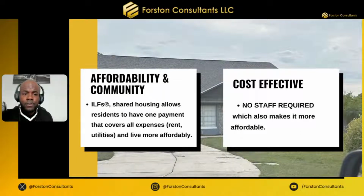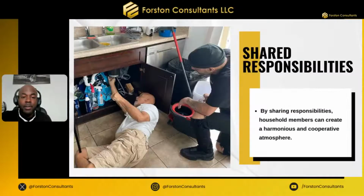Wow. So again, this is the reason why we like the ILF model, this shared environment. No staff. I don't even have to own the place. Francesca owns the property she's doing this out of, y'all. Can't go rent that place. ILF shared housing allows residents to have one payment that covers all expenses, rent, utilities, everything. It's a one-stop shop.